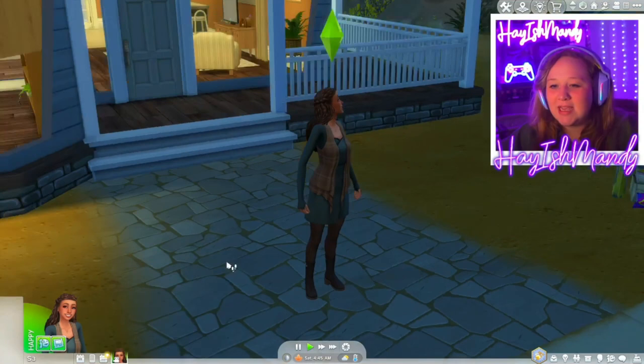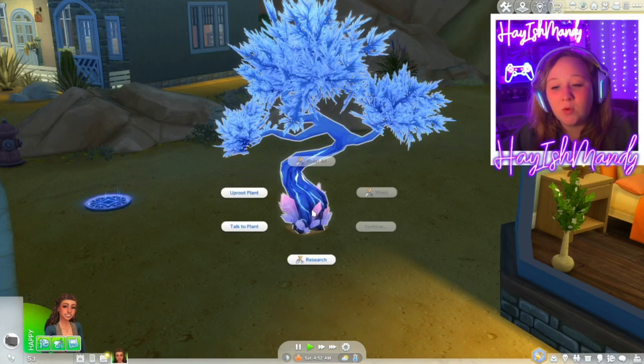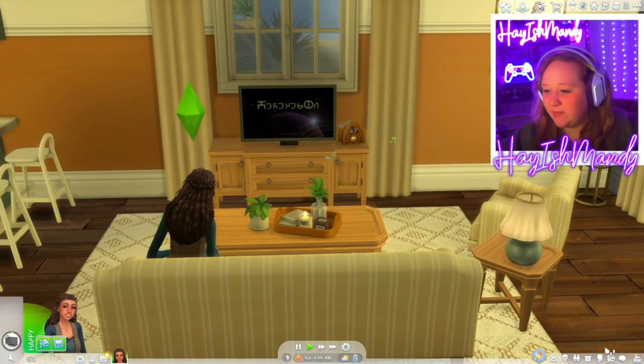Oh, I can evolve my tree. I just now noticed that. Now we have nice quality. I wonder what that'll do for the crystals that we harvest, if we'll get better ones. And she is already making herself comfy in the house.